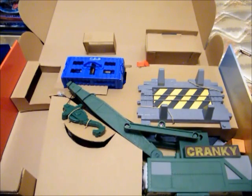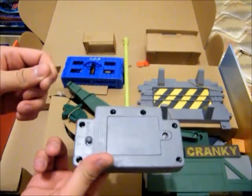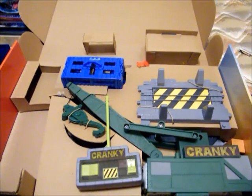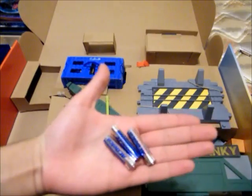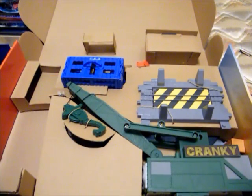Anyway, here's the remote control. Pretty cool, pretty nifty. That will take you three of these, three AAAs for this little controller. I'll install it tomorrow. Maybe tomorrow, I don't know.